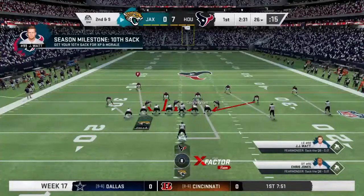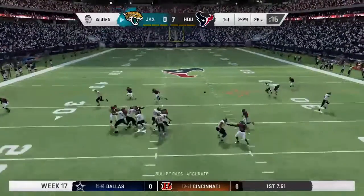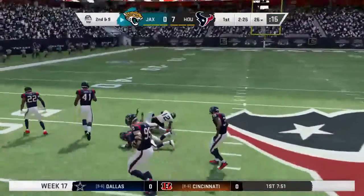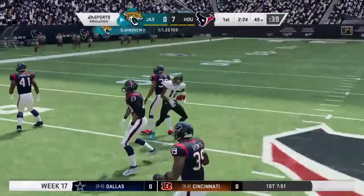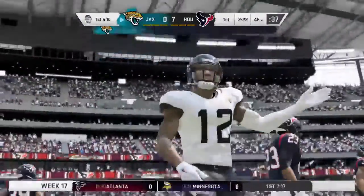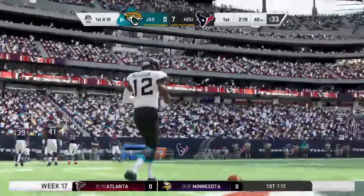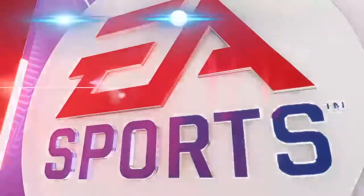Let's go, D. Let's go. Throwing on 2nd down now, Minshew. That one complete to D.D. Westbrook. And they nearly get this all the way to midfield. Mark him down at the 49. Good work after the catch. Going to net him 23 and a first.